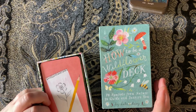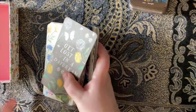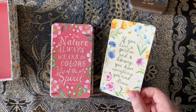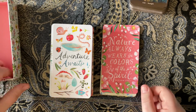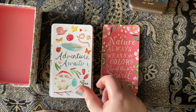This deck is How to Be a Wildflower. I haven't really used it a lot. I used it a little bit when I first got it. I love the artwork. I just love Katie Daisy's artwork. It's so cute and whimsical. And it comes in this very cute but not very practical box.